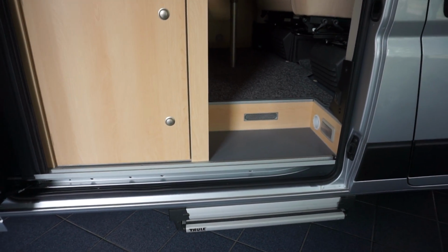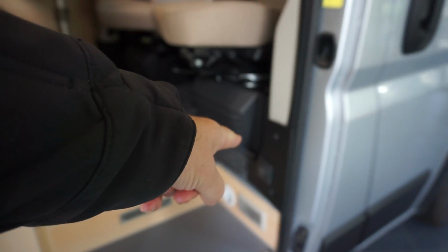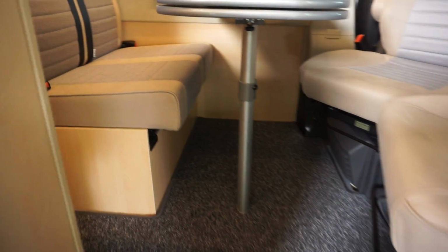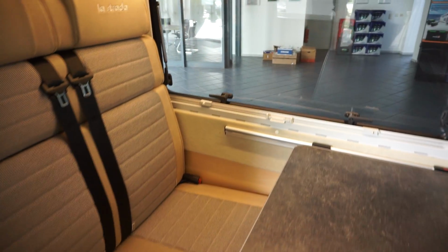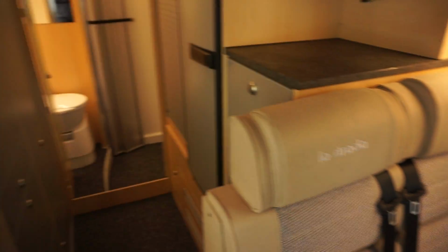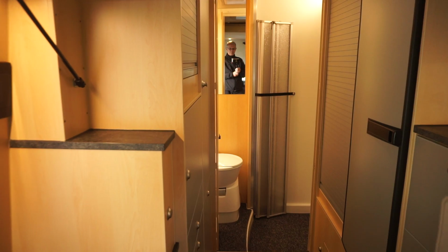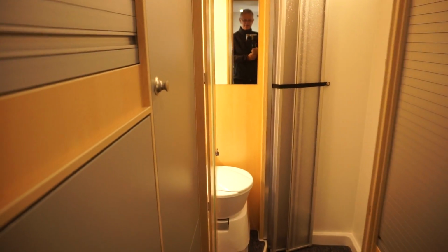Now we've got a step to get in, and there's the switch for the step, but I can't be bothered to wait, so I'll just step up myself normally. Come to the back, and we see another big advantage of this van, which is here. This enormous washroom. 6 meter van.